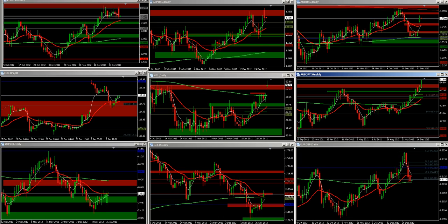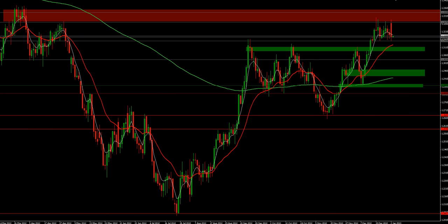Okay, this is your daily price action outlook for January the 3rd, 2013. We're going to go ahead and start with the Euro USD. You can look at that dollar index. It looks a little similar, doesn't it? Let's check out this Euro.